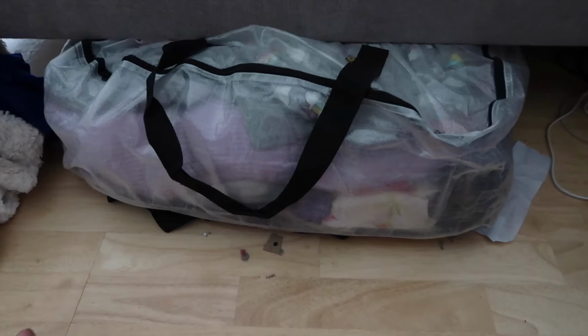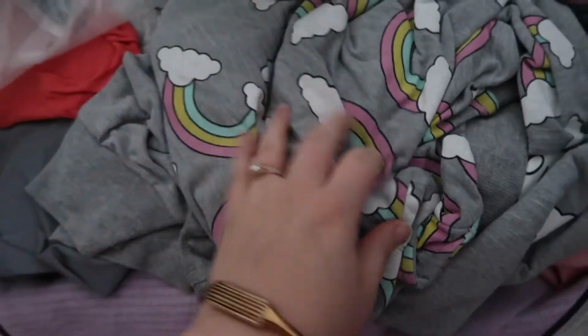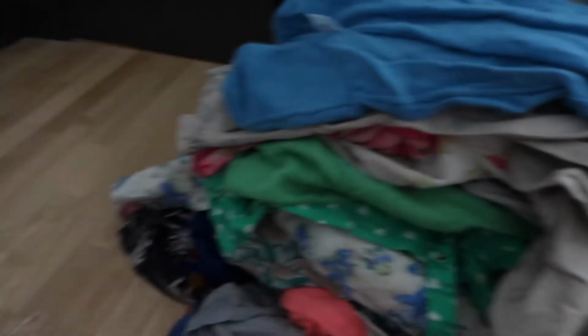Oh, all the underbed dust's coming out now. Number 2. Oh, I can already spot some pyjamas. Oh yeah. Hello, I missed you over the summer. The piles are getting bigger. It does feel like a proper wardrobe clear out session. Now I'm just surrounded by clothes.